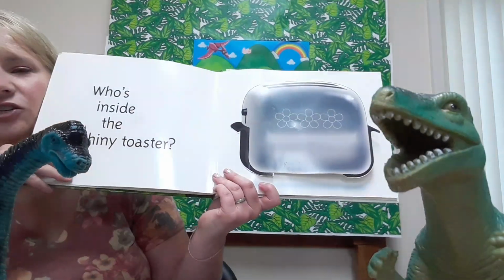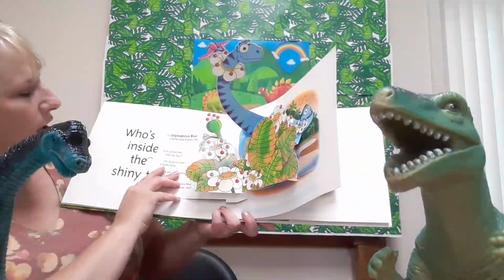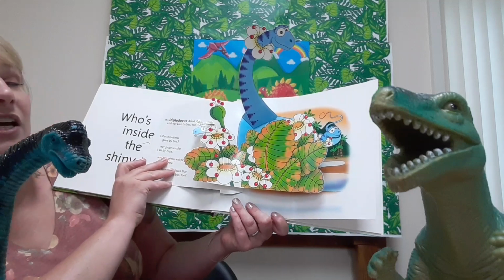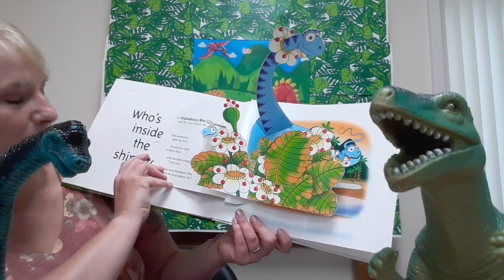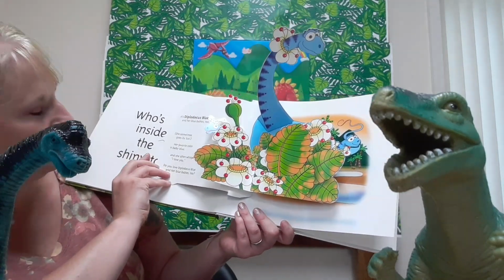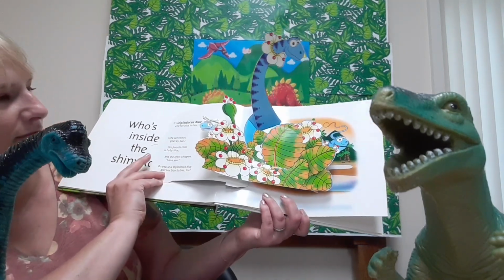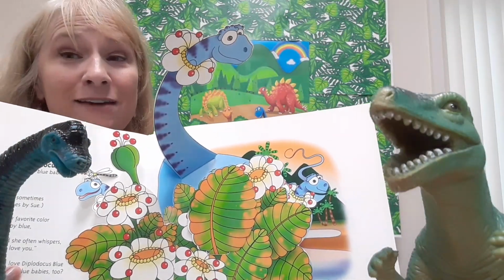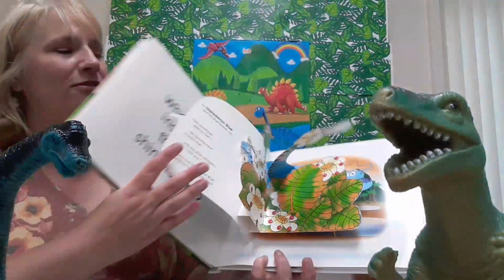Who's inside the shiny toaster? It's Diplodocus Blue and her blue babies, too. She sometimes goes by Sue. Her favorite color is baby blue. And she often whispers, I love you. Do you love Diplodocus Blue and her blue babies too? I like them a lot. Only because blue's my favorite. It's my favorite color. Look at, she's so tall.